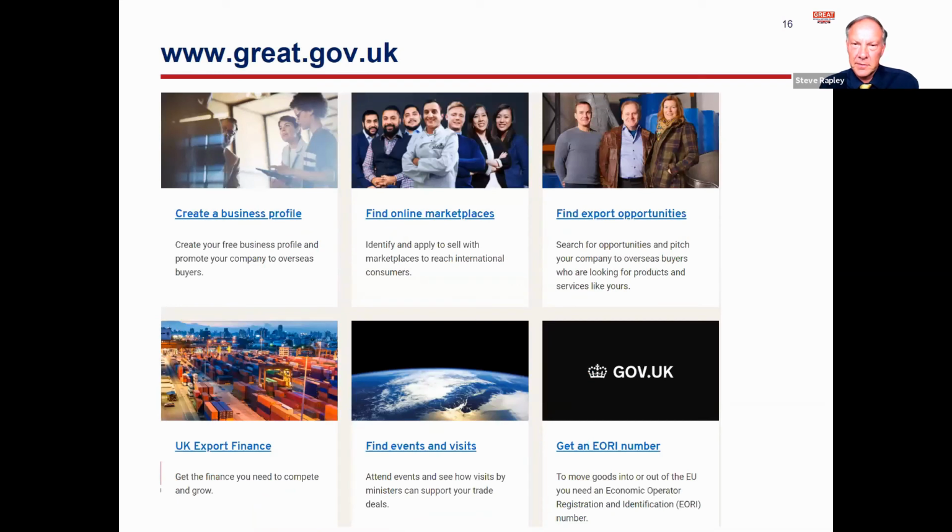Online marketplaces, export opportunities, you can actually register and you can put in some keywords. So if countries overseas have opportunities, that will prompt an email invitation to companies to participate in tenders, etc.